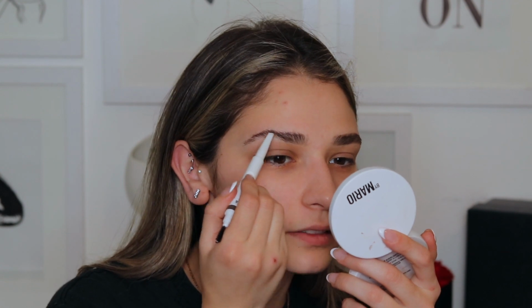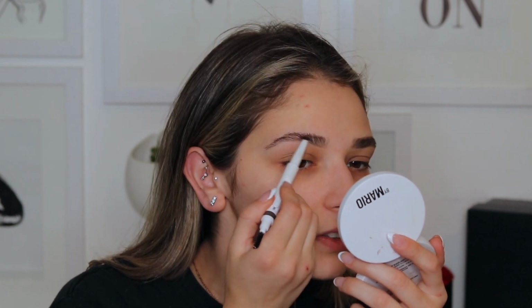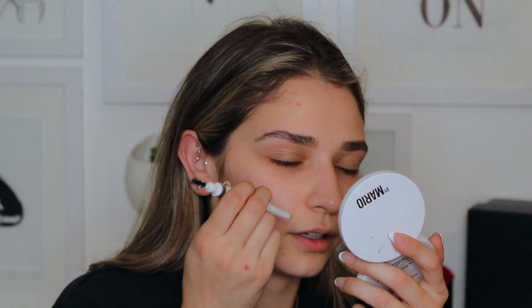Not loving it. Definitely not loving it. I feel like I'm really rubbing it on my brow right now. That took a really long time. Alright. Is it the worst brow pencil I've ever used? No. Is it the best? No. I'm just going in with my NYX brow pen to give me some fake hairs.